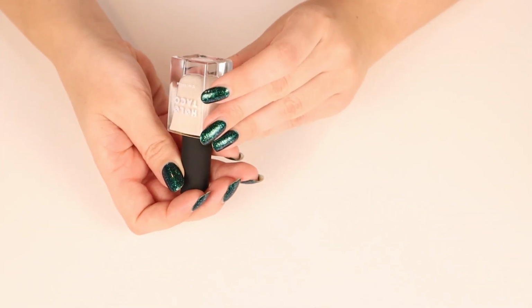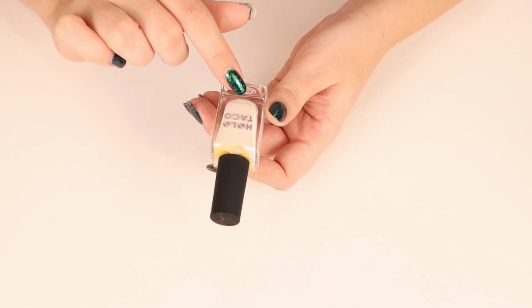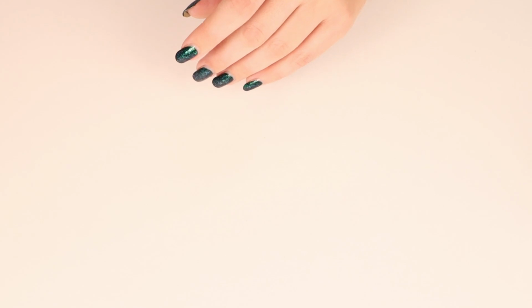Here we have the Holo Taco Ivory Tower. So this is an off-white shade from the Dark Academia collection. I still have to use this, but this looks like such a good base for shimmer combos. I really can't wait to try that.